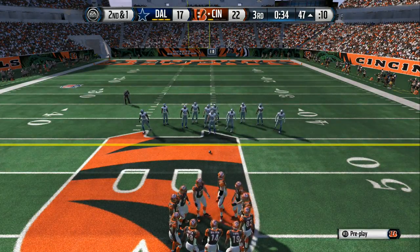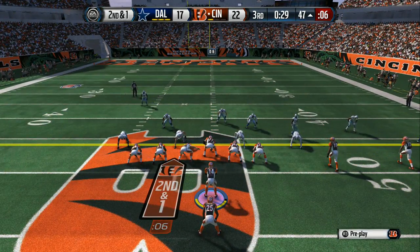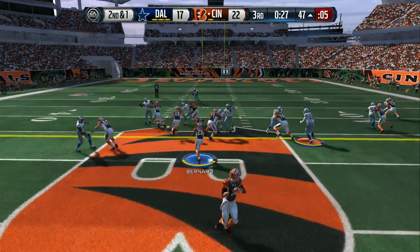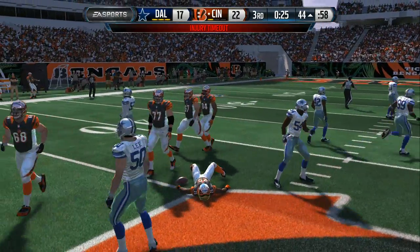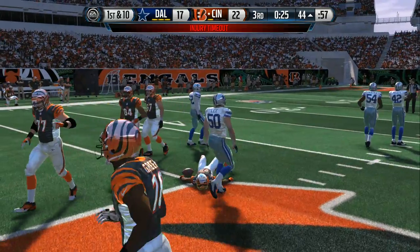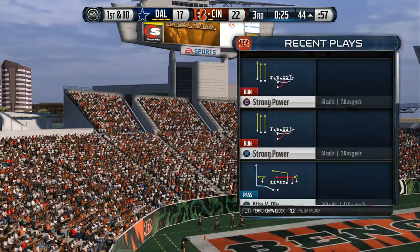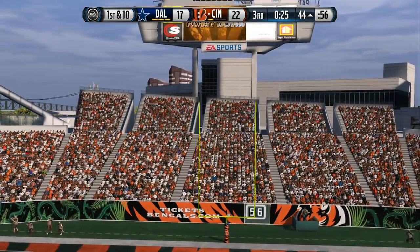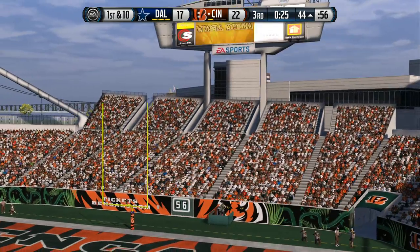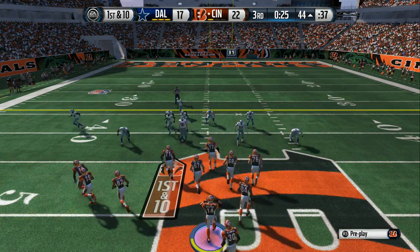It's now second down. Dalton's setting up now in the pistol. They'll run it. Here's the handoff, and he's tackled, but not until he picked up the first down. New set of downs now after picking up the first on the ground.